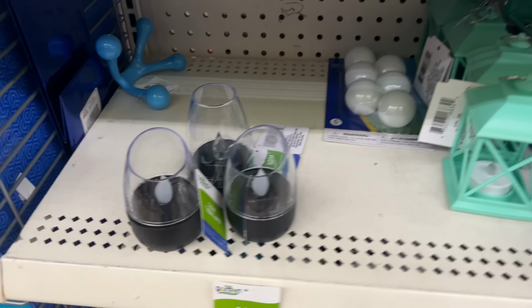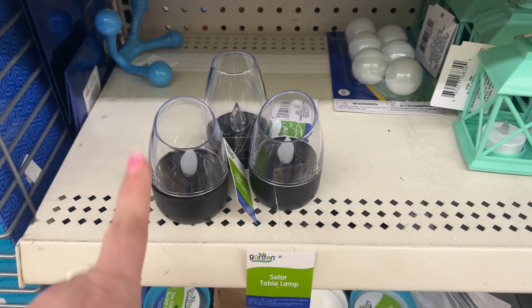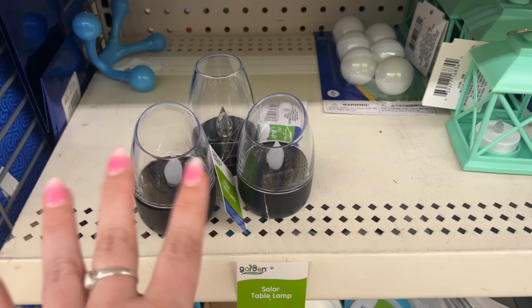Oh my gosh, look at that. Okay, so I think I'm gonna pick these three up. But then look, they have these too. And they have different colors. What is this? Oh, heck no. Oh yes, I'm gonna get a couple of these. Oh Lord, have mercy. They have more. Oh my gosh, they have more. So excited. Oh my gosh, look at it. Oh my gosh. And they have these in different colors. Wow.